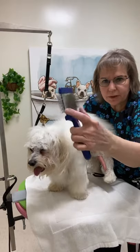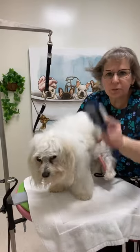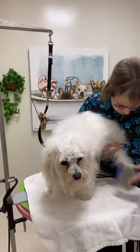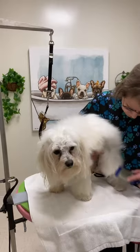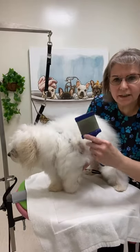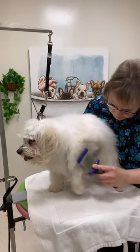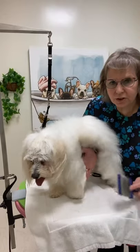When I hold my brush, I hold it like this, and if I'm going this way, I put pressure with my thumb. If I'm going this way, I put pressure with my finger. If I'm going straight down, I use it equally on both. I'm going straight down like this, with my finger in the middle applying pressure. And I'm still not flicking my brush. It's straight movements.